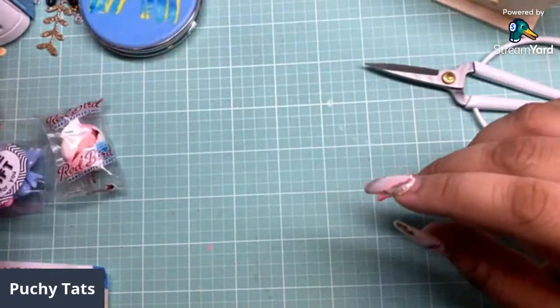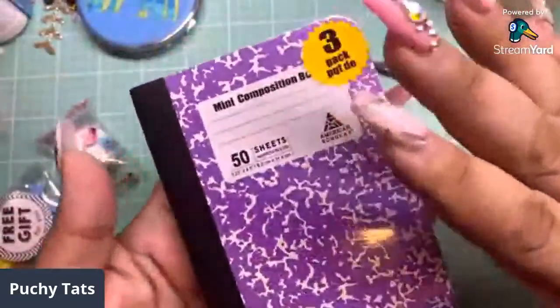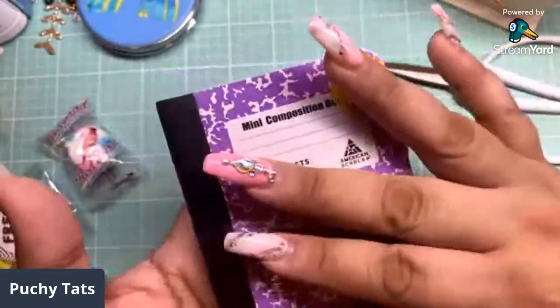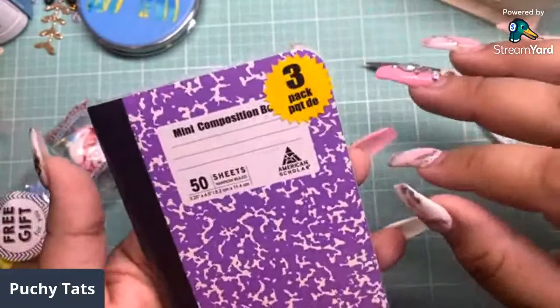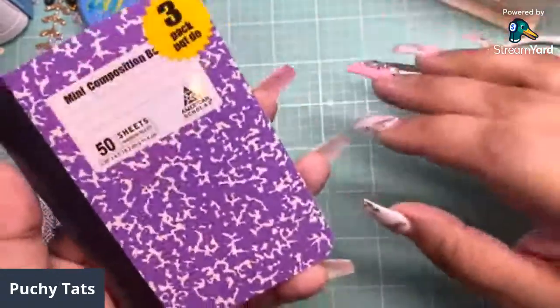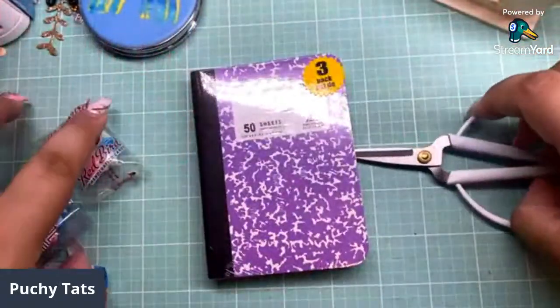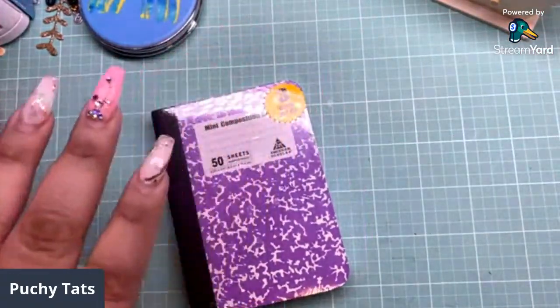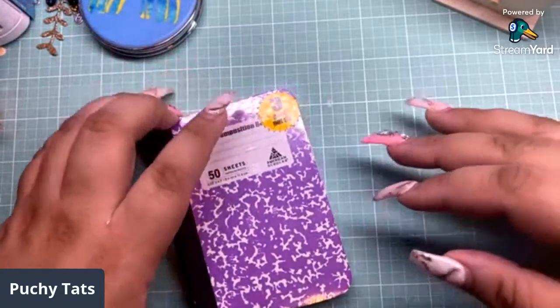And then I grabbed these because I want to do a project with these. I do have a video on how to alter these. I did Valentine ones, but I really want to do an updated one, because you guys know we craft differently as time progresses. So it's going to be cool to see what I come up with.